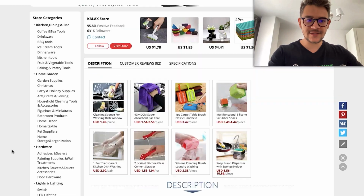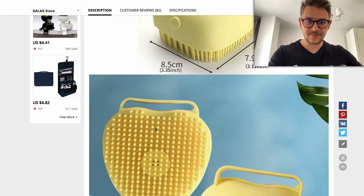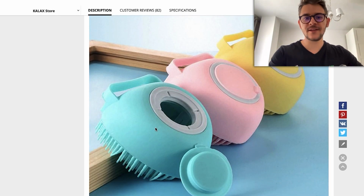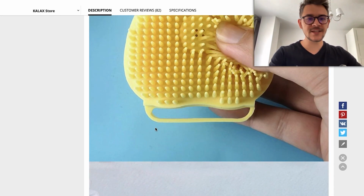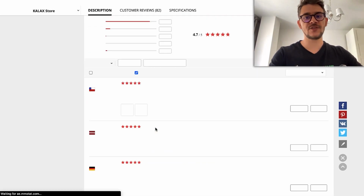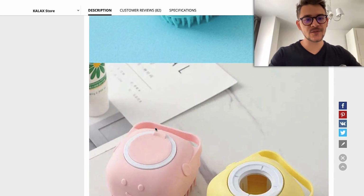If you scroll down, let's look at the pictures. Yeah, they have some pictures in here as well. You can use these pictures for your store, just like I did in the last video, just like I showed you. You can use this for your product store. Amazing product. It's such a small and useful product, and I'm sure that the ads on this product can be a banger.